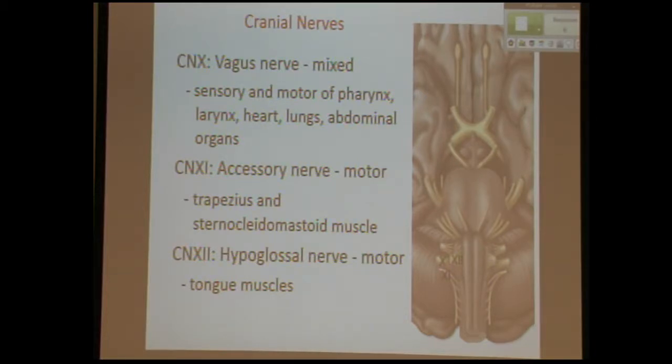All right, so we got our vagus nerve. It's mixed. And if you notice, that's a lot of sort of internal organ stuff. So it's sending information about the heart, the lungs, the abdominal organs. And it's also a motor neuron, so sending signals back out to change the heart rate or increase intestinal secretion, something like that. Then we have the accessory nerve, trapezius and sternocleidomastoid muscle, and hypoglossal, one nerve just for your tongue muscles. Interesting.